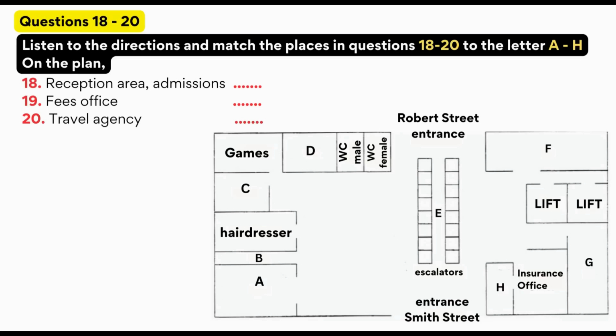No, but the fees office is in the same building. Go past the escalators and you'll see a games shop. It's in the corner. The fees office is between the games shop and the toilets. Thanks. Where can I buy books? The bookshop is opposite the lifts. It's right next to the entrance from Robert Street. Your offices are spread out. Not as badly as they used to be.